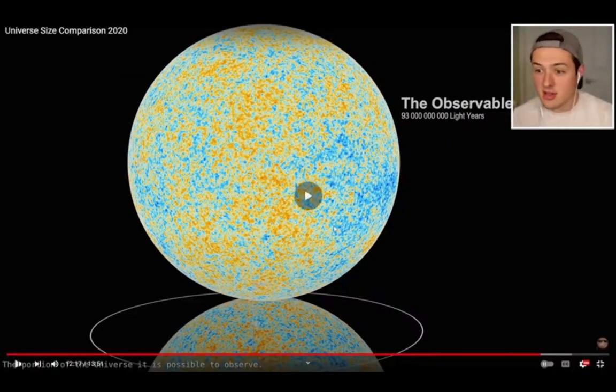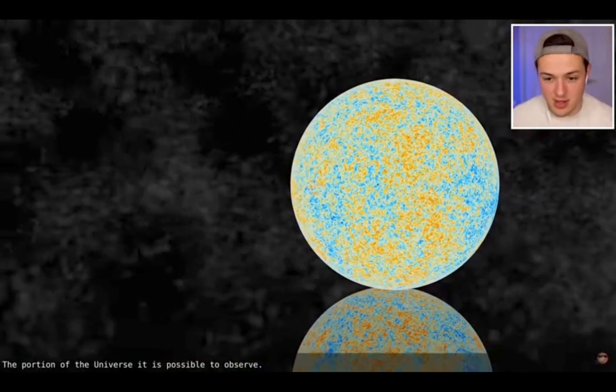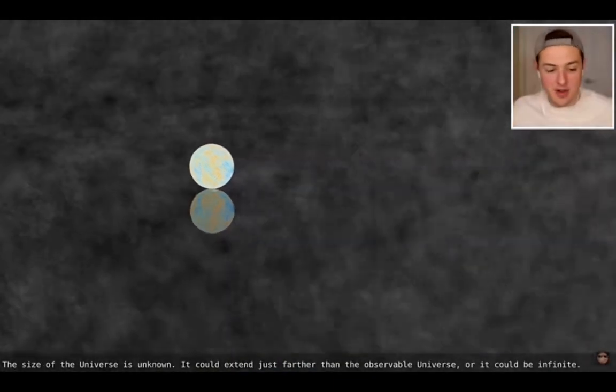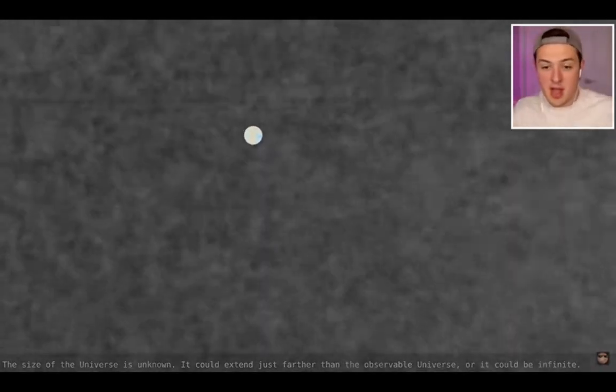That's actually crazy to think that we're able to look, what is that, 93 billion light years into space? Just using telescopes. Using stuff that we made on Earth. We're able to know all of this information just from our little planet. That is smaller than the tip of a pin compared to everything in the universe. And it also could just extend further and further and further.